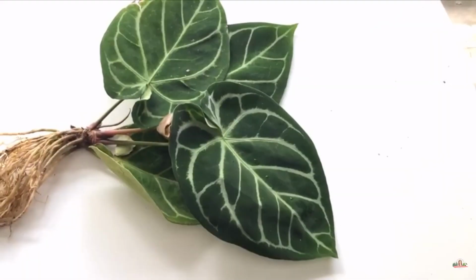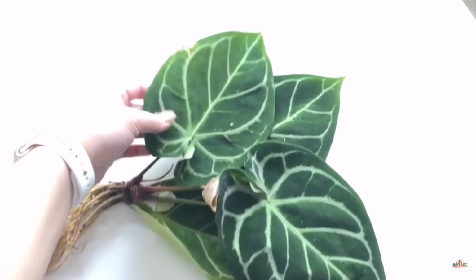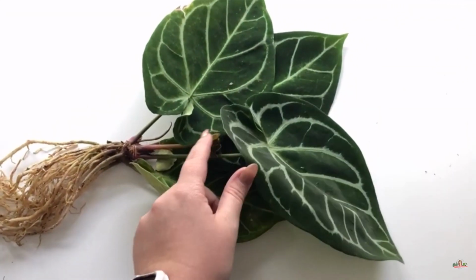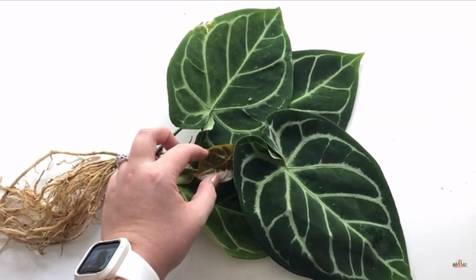All right, so the next one was an Anthurium Crystallinum. When it showed up, it had 4 fully mature leaves and 1 leaf that had just started to unfurl. Now, the one that was in the middle of unfurling never progressed, which is not uncommon. And 3 out of the 4 original leaves died off immediately. And we are left with 1 of its original leaves.